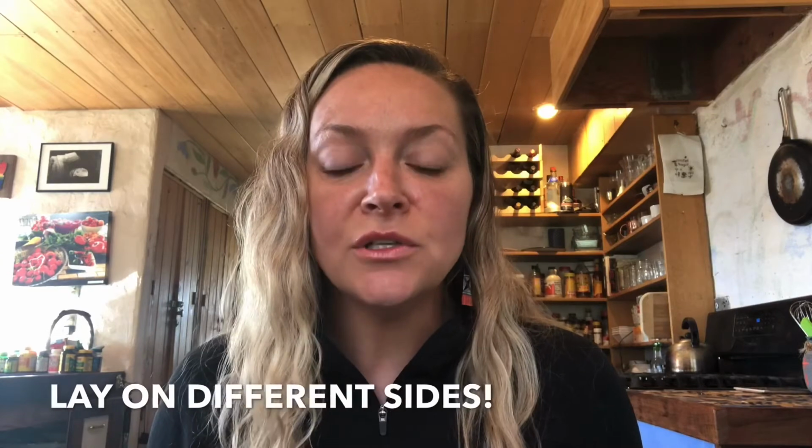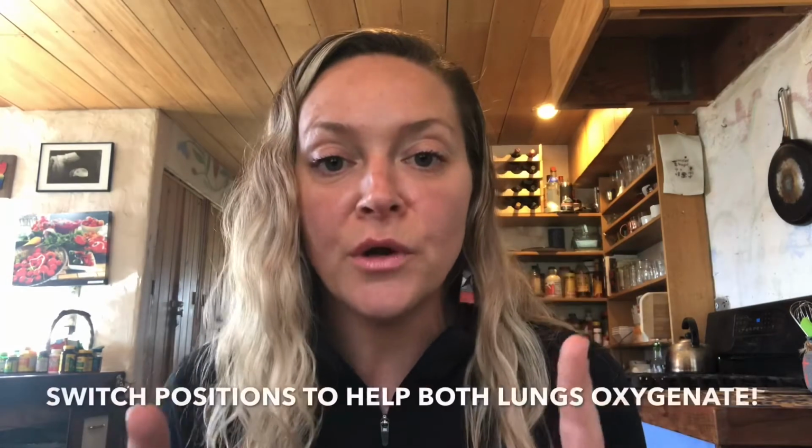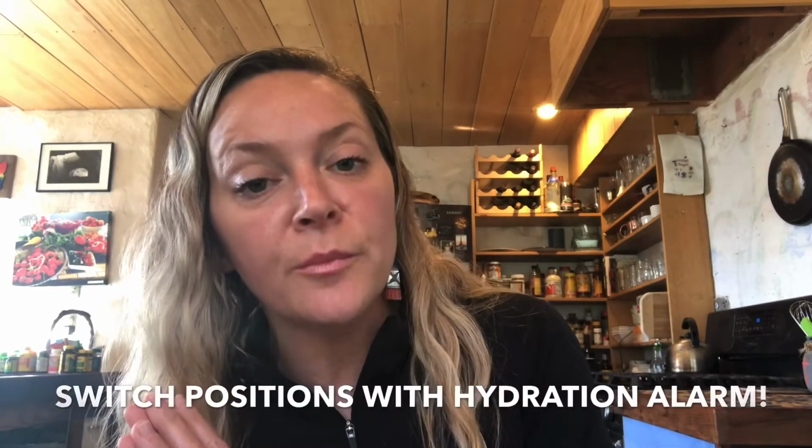Positional therapy also works by switching it up side to side. Imagine you have a bunch of mucus built up on this side and you're laying on this side. Well, this lung is getting great oxygen exchange, right? Well, this one isn't. You need them both to be getting good oxygen exchange so one lung doesn't start collapsing. It's very important that you switch it up. You know, your hydration alarm is set every 20 minutes. Go ahead and do positional therapy every 20 minutes.